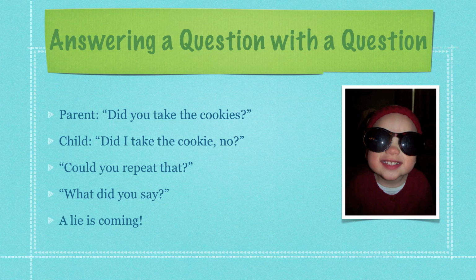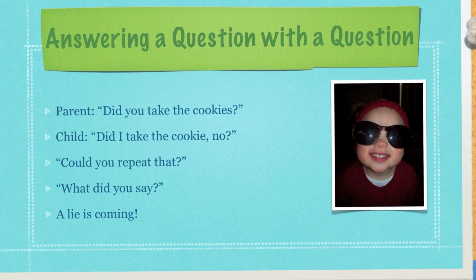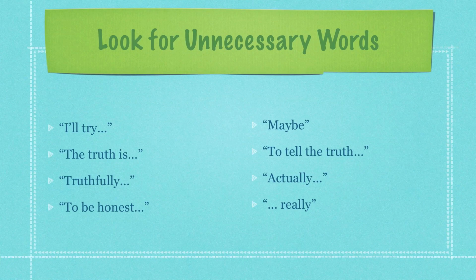Or if they say, "What did you say?" again, they're trying to give them more time so they can build up a lie. You can definitely be aware that a lie is going to be coming. And then it comes to one of the lesser known ways of detecting that somebody is lying.